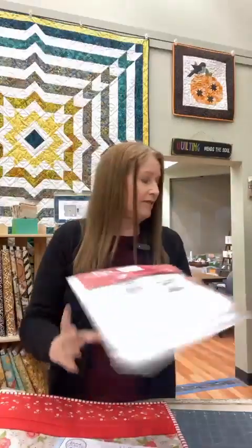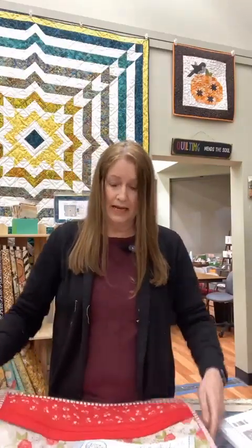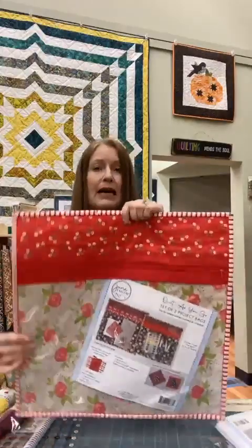So we have these right now. We have red zippers and gray zippers in stock, but normally we also have navy and other colors. But this is, you just have to add your favorite fabrics.